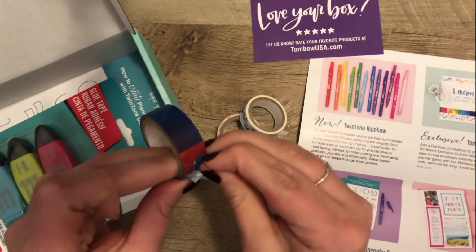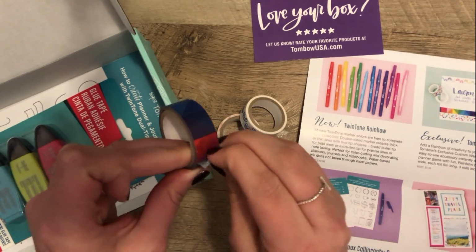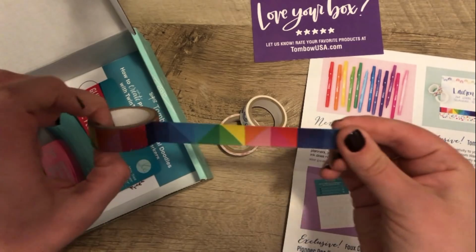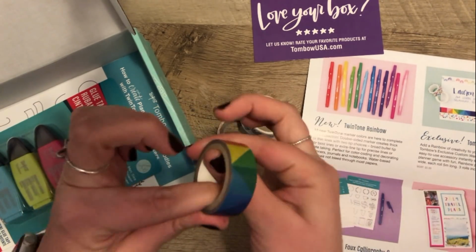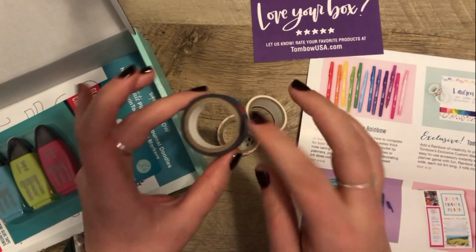Oh, I'm messing it up. I've already ruined some. Oh my gosh, y'all. This is so cute. So cute. Okay, so that is the washi, which is honestly what really drew me to this box.